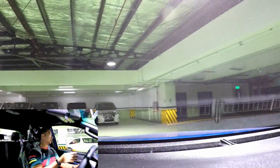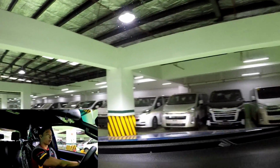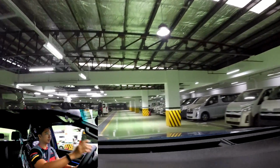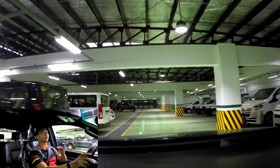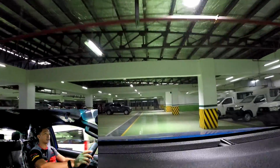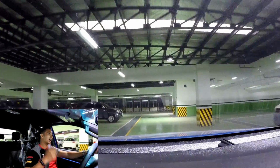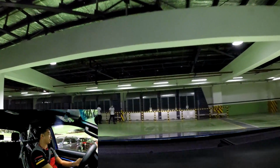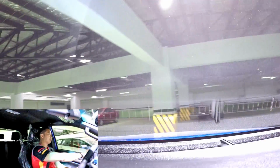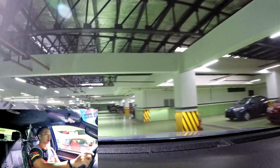Now, one of the areas where the Toyota Hilux Conquest does a one-up against its competitors is in its safety features. This baby has the most number of airbags amongst all the pickups in the local market. The Hilux Conquest sports 7 airbags inside this cabin. So that should give you some peace of mind, guys, while you're going around and driving in your Hilux Conquest.